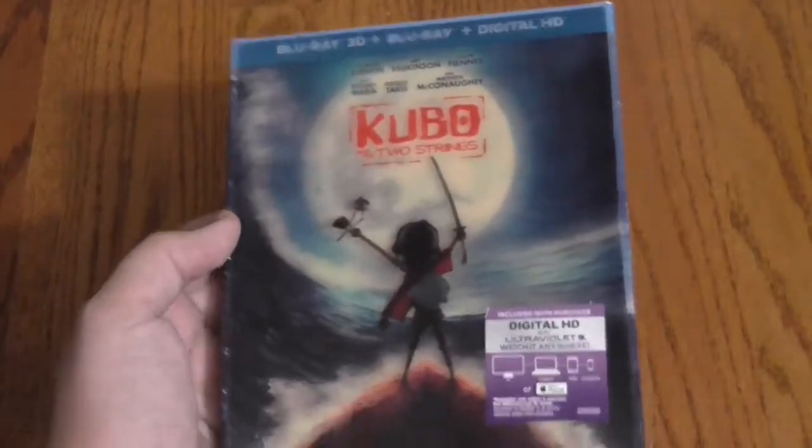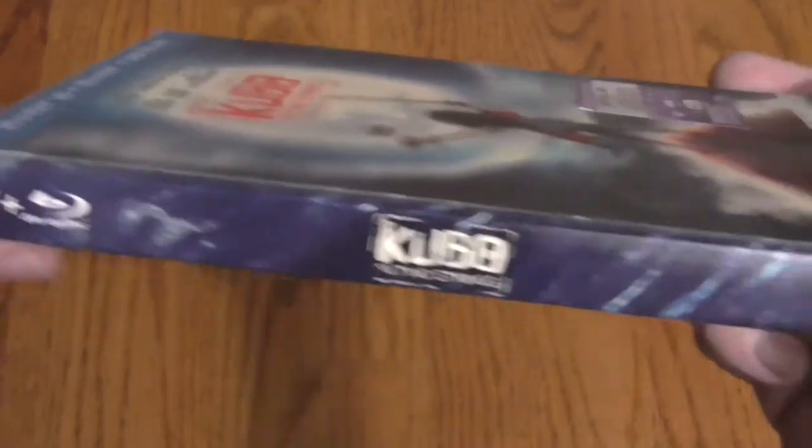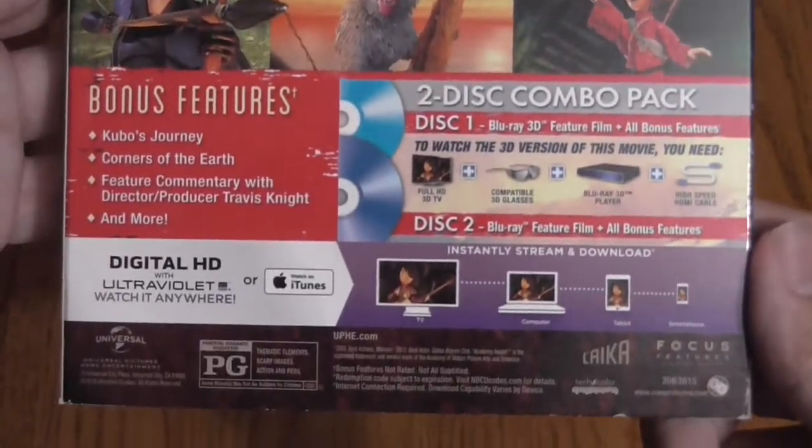Kubo and the Two Strings. Another powerhouse from Laika. Kubo and the Two Strings is one of the best animated features of the past 5 years or so, a beautiful and emotionally resonant adventure story done in eye-popping stop-motion animation, something we need more of in animated feature filmmaking these days.